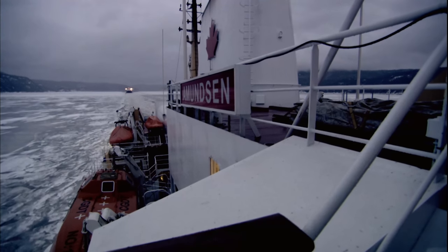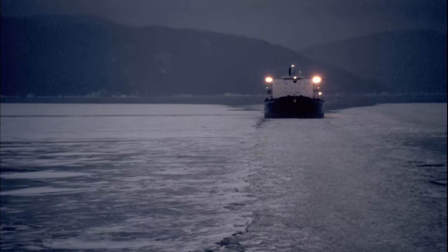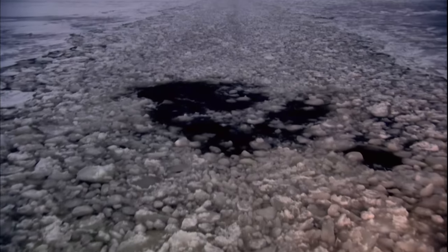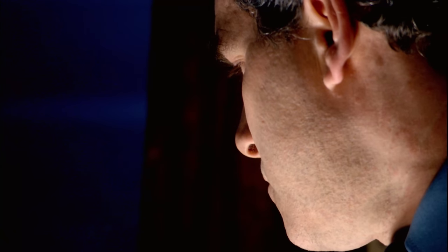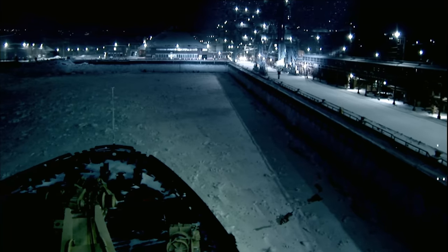To add to the peril, night is falling as the City of Dubrovnik follows the path cleared by the Amundsen. At 39,000 tons, the bulk carrier dwarfs the 6,000-ton icebreaker in front. It must stay near to avoid the ice reforming in the Amundsen's wake. But this brings the two ships perilously close. The two vessels rely on powerful searchlights and constant radio contact to follow each other's movements. They're nearly home.